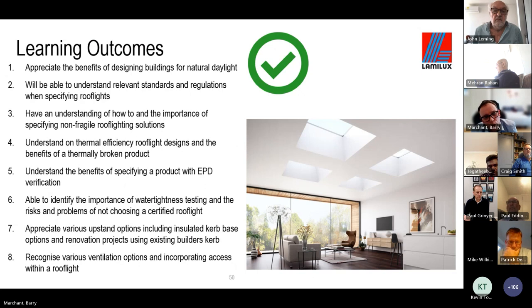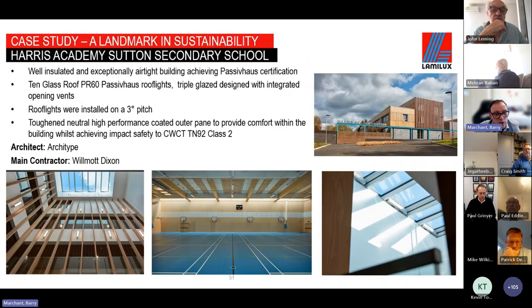So hopefully this concludes our learning outcomes, and these would be things that we can now tick off your understanding of. We do have a number of case studies that we always go through, but I really only ever like to show the next slide, which is quite close to my heart. This was completed before I joined Lamilux, and I was aware of the school. It's less than half a mile from where I live, and I actually went round and had a look at this as a prospective school for one of my children, and didn't have any idea about the history of it or the fact that it was the Harris Academy, which was designed by Archetype. It was the first and largest passive house secondary school in the UK.